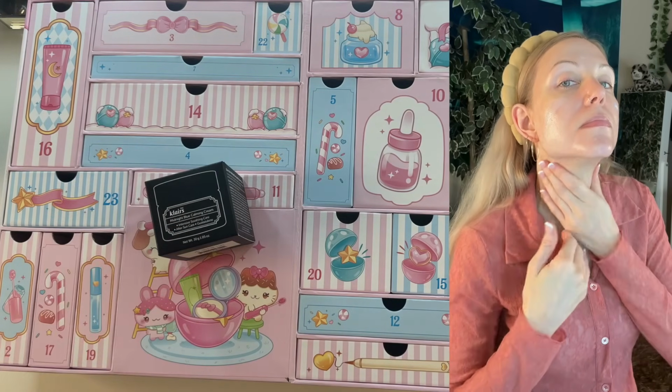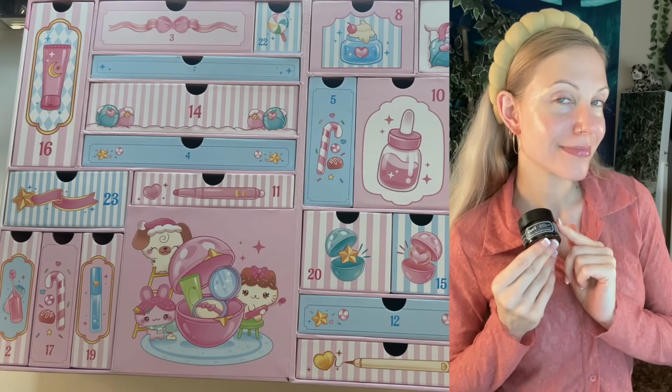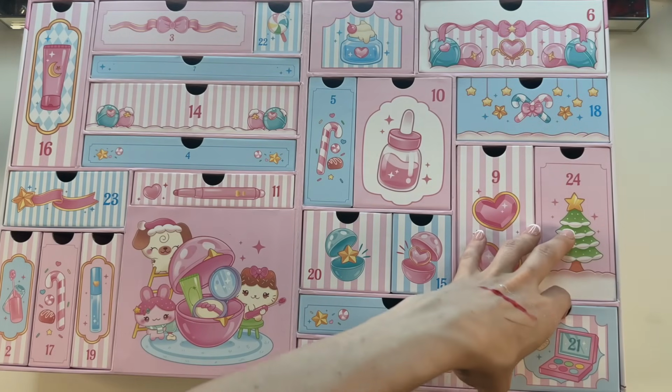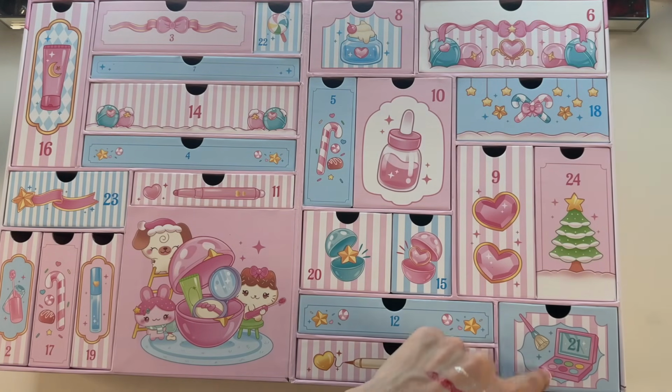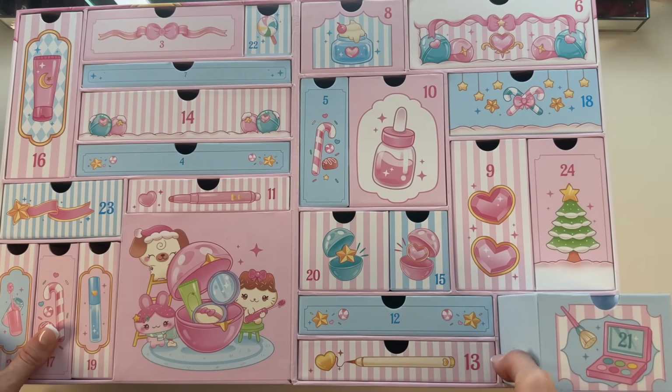Oh, this is a really fantastic assortment of skincare in this calendar. It really is. Day number 21 down here. Brush, palette. What do we have? Oh, we're a little crooked again. That's okay. Who said we had to be straight?